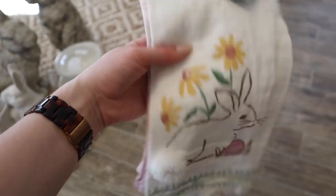So that's everything I got from Home Goods. At Target, I literally just got one thing. I needed to get other stuff there, so it was fine. But bunny-wise, I just got this.